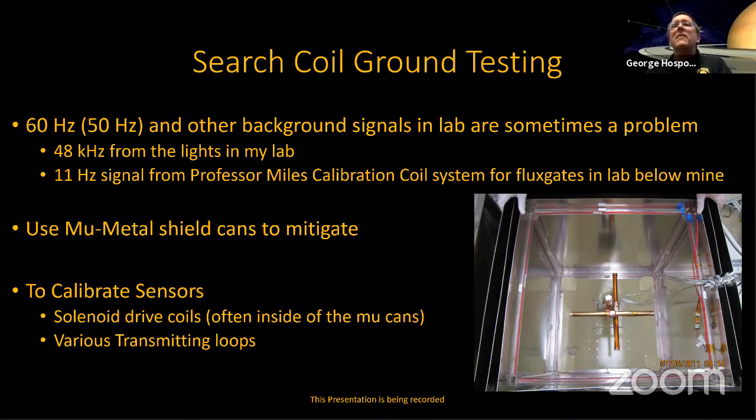And so we basically have to timeshare: he can't run his coils while I'm trying to do certain tests in the lab. But to mitigate these external noise sources, we use mu metal cans. This is a picture of the Van Allen Probes mu metal cans we built or bought. These are large square cans, and this is the Van Allen Probes search coils in the middle of it. We added some drive coils inside, and there are lids. We put the lids on, which reduces the lab background fields, and we can drive signals in at a kilohertz or whatever of known strength to test the search coils and make sure they're still operating.